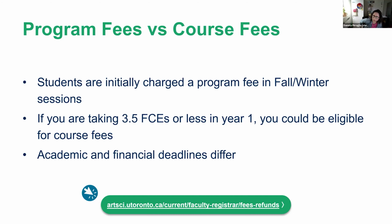So some students may think, why would I want to pay course fees? Why would I elect to take fewer courses than the regular 5 and 5? Maybe you have to work for the upcoming year, or you want to work, or you have other special circumstances. That would be one reason why you are thinking about reducing your course load. And I think the best thing to do would be to reach out to us, reach out to registrar.innis@utoronto.ca, and we can have a conversation about what it would look like if you do want to take a smaller course load and pay per course.